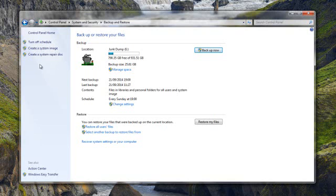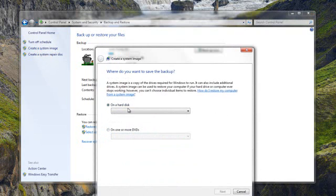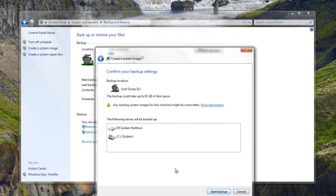And what we can do in here, we can create a system image quite easily. It will ask you if you want it on a hard drive or on one or more DVDs. As I said, it would probably take about 6 DVDs for this particular computer, but it would tell you how many once you start that process. However, I'm fortunate I have a second drive and I have quite a bit of space on it, so I'm going to use the space that's already there.